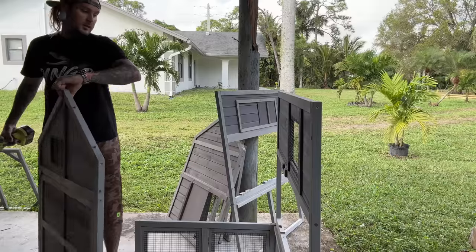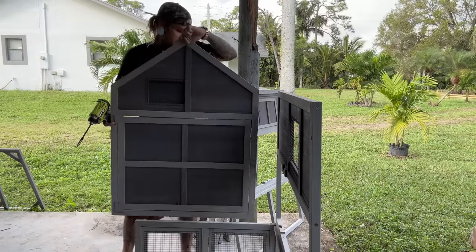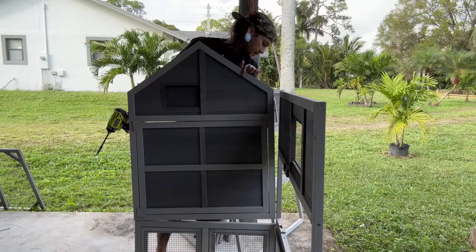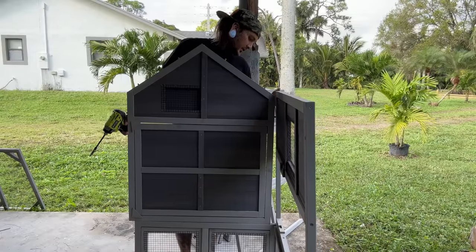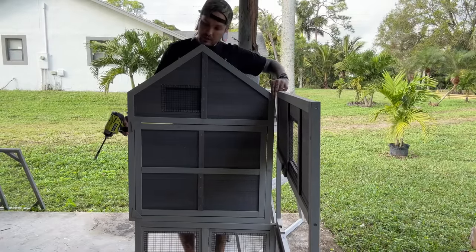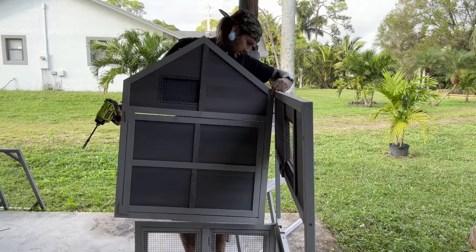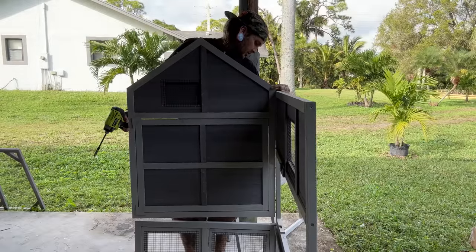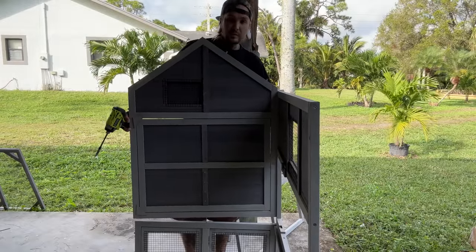So cute. All right, so we're starting to kind of look like something. Thankfully, everything in this kit is labeled perfectly. So it's really easy to assemble. Everything is numbered, even all the screws. Every box of screws is numbered as well.